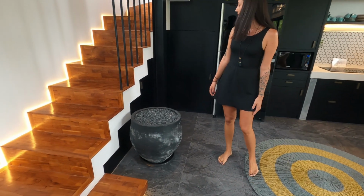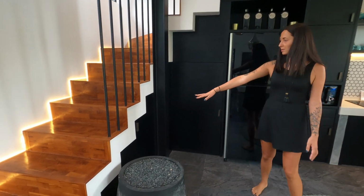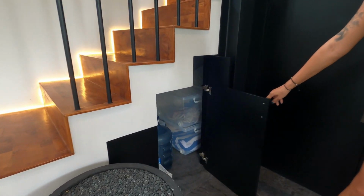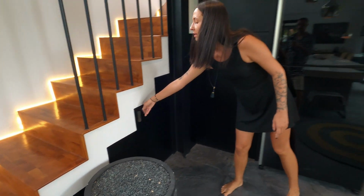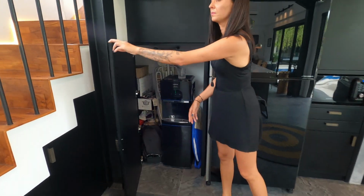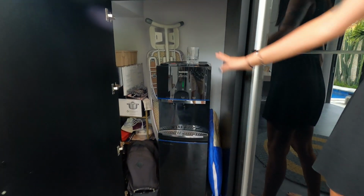When we come to the kitchen, you've got some storage, under-stairs storage, which is always very beneficial to have. You can store some water there, and drinks. We've got some extra storage space here. And drinking water is available, which is very important. It's provided in the villa.